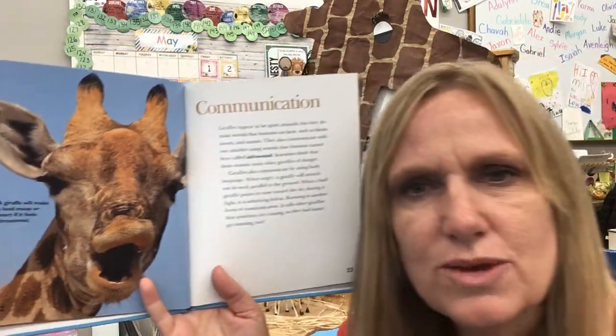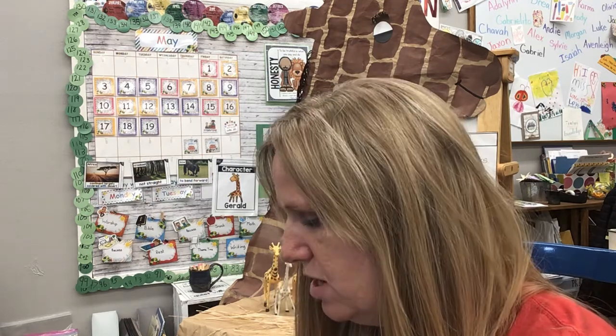And it's interesting that giraffes make noises we hear. That's expected. But what's unexpected is that they make noises that our ears can't hear. Infrasound. That was a new vocab word for me today.